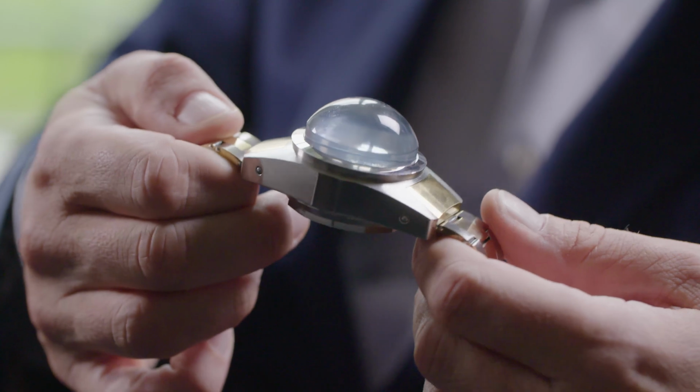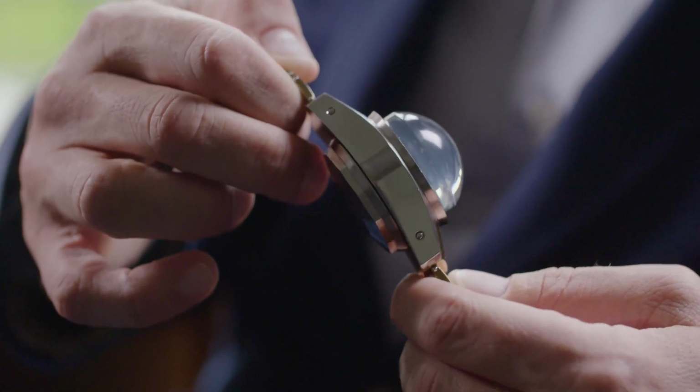Still, I'm not quite sure what I should think of it. Is it a Formula One race car for the wrist? Or something like the space shuttle that is not made for commercial purposes but to really test the boundaries of engineering and of mankind's intelligence and know-how?